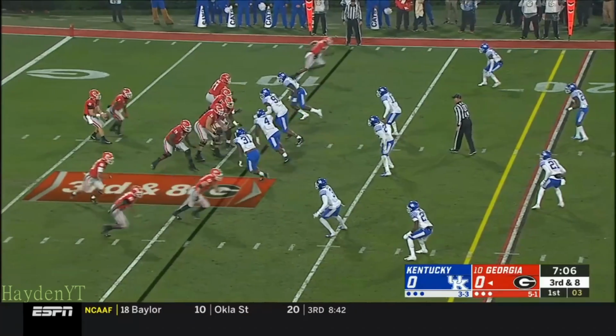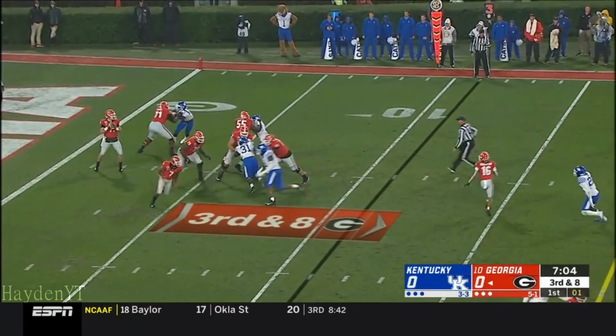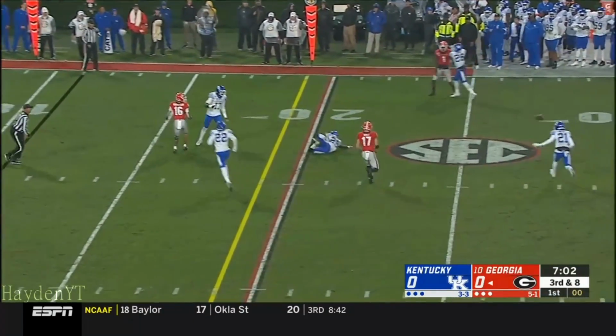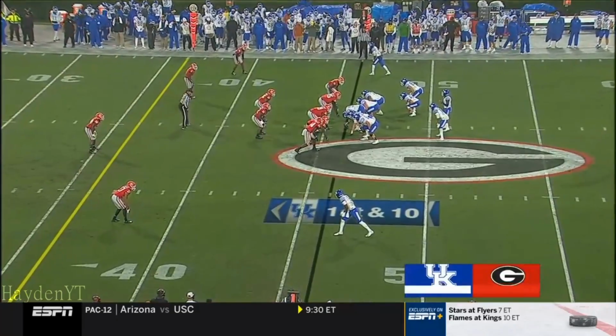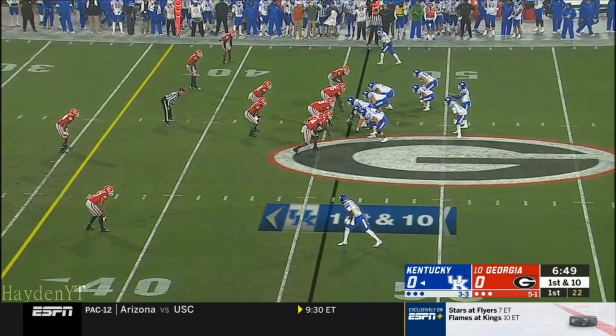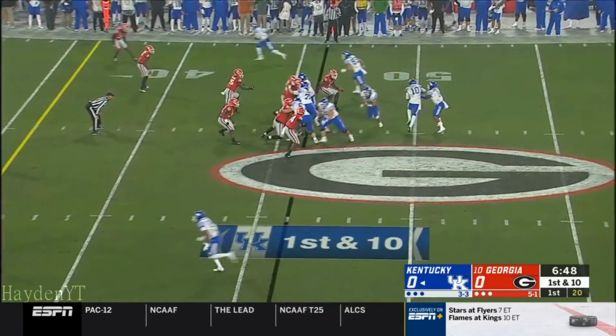Swift in the backfield with Fromm, takes the shotgun snap on the 2, stands and throws. Oh, he threw it over the head of Robertson, Demetrius Robertson. Georgia's 46. And here we go, scoreless ball game, first quarter, a little more than halfway through.